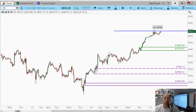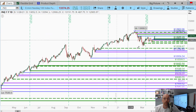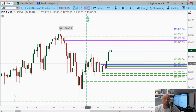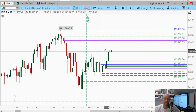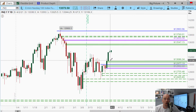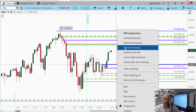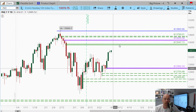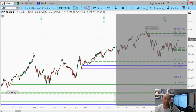So let's move over and take a look at the Nasdaq, which had been our weaker market. Now, the Nasdaq, if I look at this, we are still nowhere near our all-time high. But important note here, we drew this line as kind of the line in the sand. And we said if price gets above this region, then all bets are off on that weakening momentum in the Nasdaq. So I'm going to remove a lot of these lines that I have below me. Our weakening momentum in the Nasdaq just isn't there.